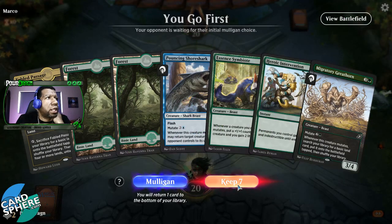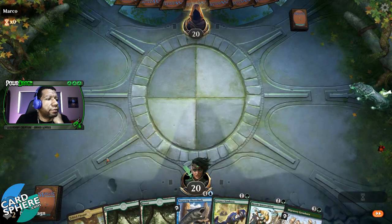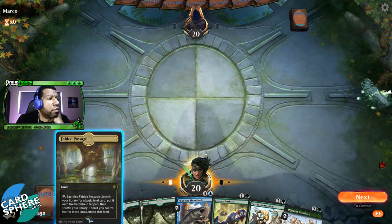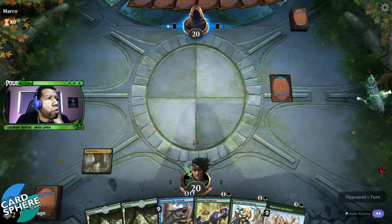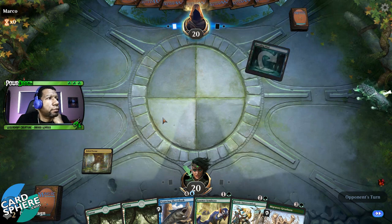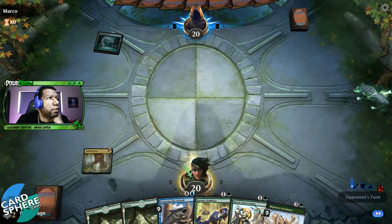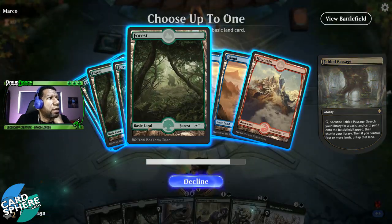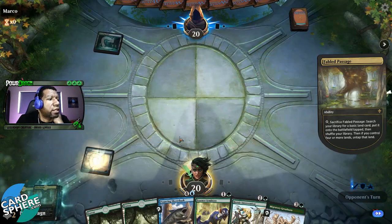Okay, we will keep this. We're riding on a lot of the symbiote living, but it's kind of all we got, so we got to go with it. Alright. Blue, green. I guess the good news is, unless they bounce this, they're not likely to have a lot of ways to kill it.